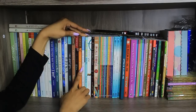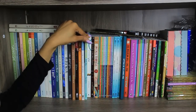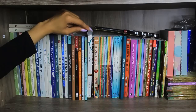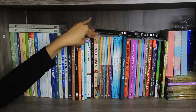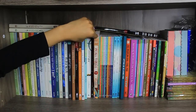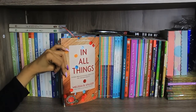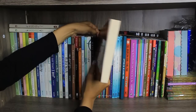Then we have The Daniel Prayer by Anne Graham Lotz. I need to get into that like ASAP. We have Becoming Mom Strong, the Bible study by Heidi St. John. We have Enough of Me by Priscilla Peters. I did receive this for review. We have 30 Life Principles by Charles F. Stanley. We have In All Things by, what is her name? Melissa B. Kruger. This is a 9-week devotional on unshakable joy. It's a study of Philippians. I did get an ARC of this. So, yeah.